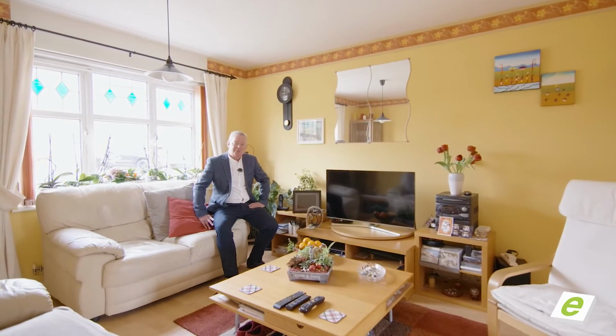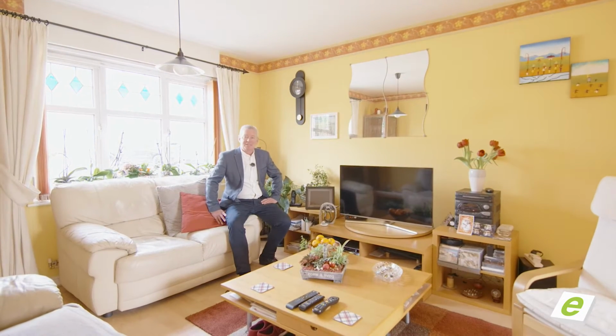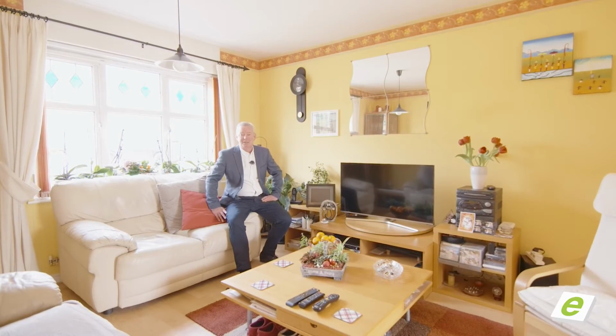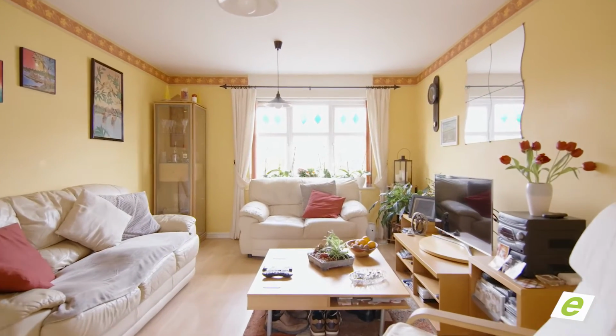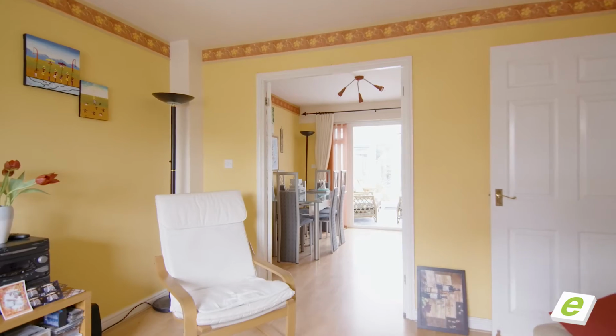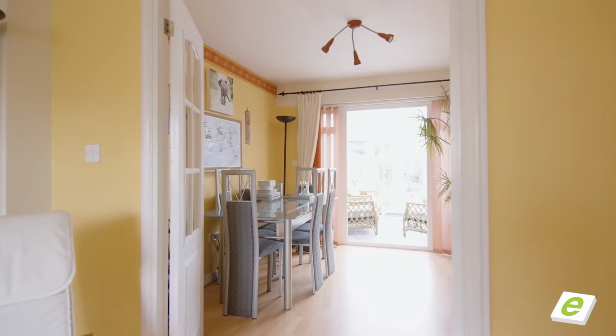So here we are in the lounge of this terrific three-bedroom home, a highly desirable location, as I've said already, and testament to its popularity, the current owner has been here since brand new. This is the superb lounge, which leads through to the dining room, the conservatory, and the wonderful garden beyond. Upstairs, we've got three bedrooms and two bathrooms. Why don't you have a look around?